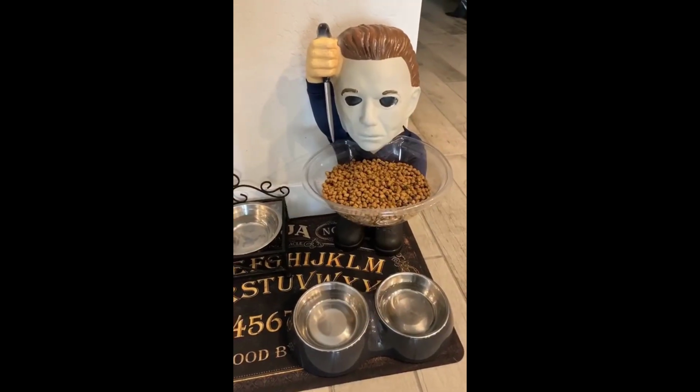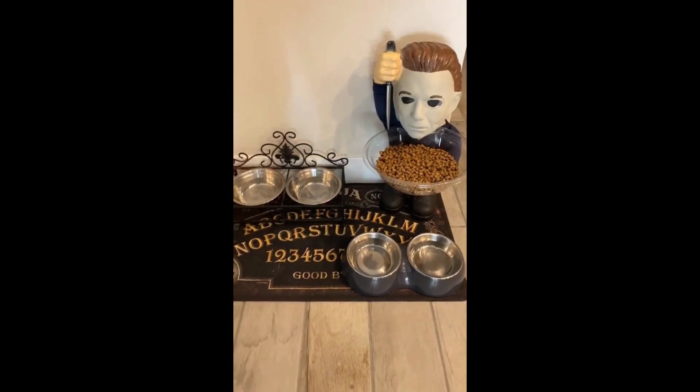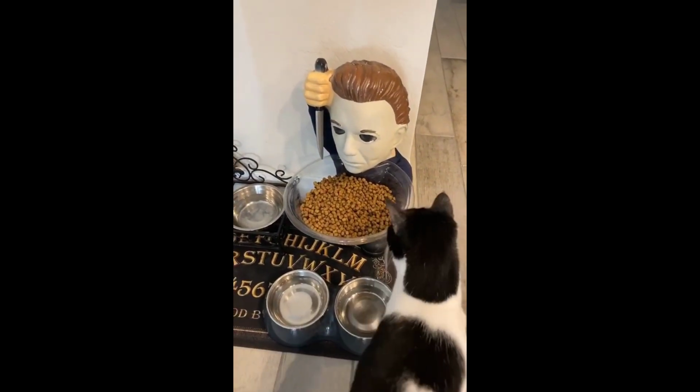I love doing this spooky little setup every single year for my cats. I take a Ouija board doormat as well as the Michael Myers candy dish, fill it up with cat food, and just see how my cats like it or don't like it.